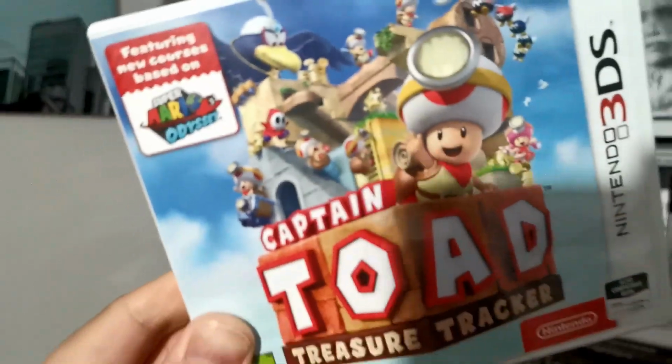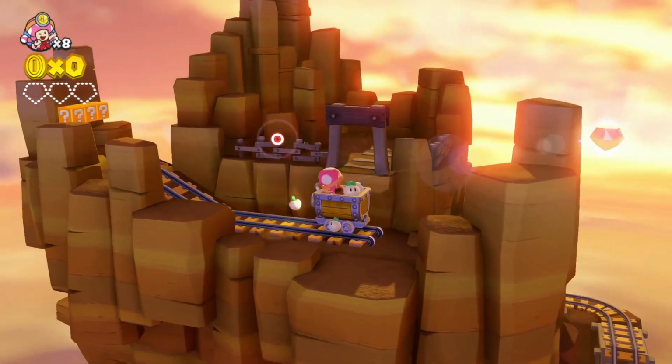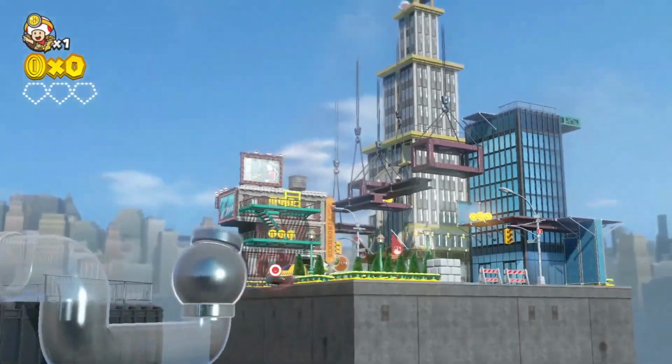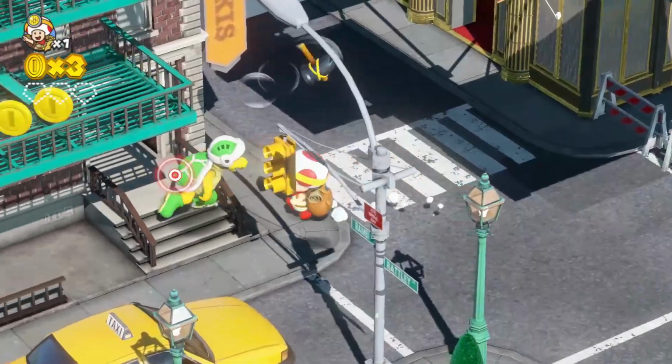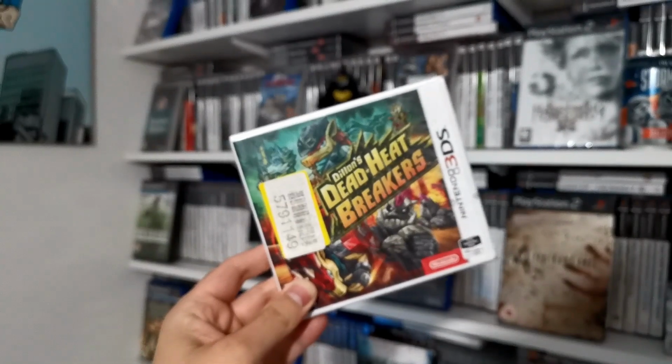Another awesome game, Captain Toad Treasure Tracker. Now I found out about this one from Games of War. It sounds like such an amazing puzzle game. You can get this on, is it the Wii U? I think you can get it on as well. But for me, if it's handheld, I'm getting it handheld first. Fantastic game. Dylan's Dead Heat Breakers. Sealed again, not played this one, but it looks kind of fun. If you've played this, let me know, guys.